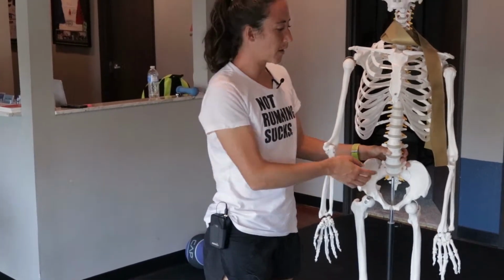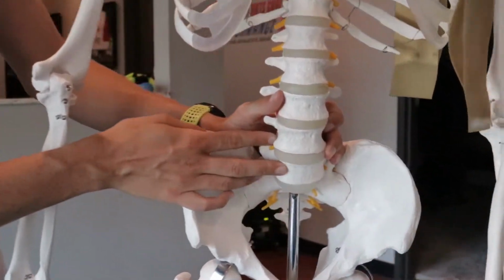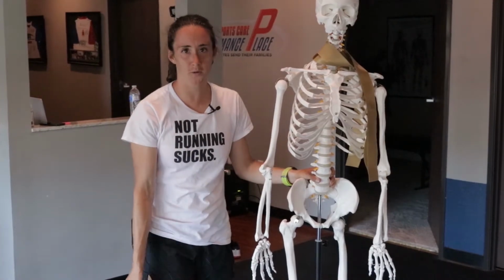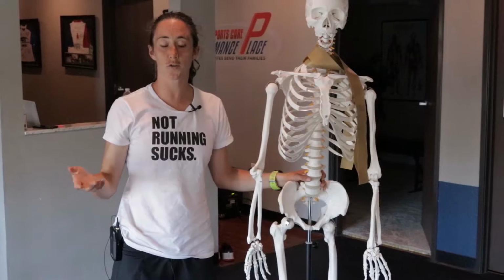So your low back discs are these little jelly looking guys in between your spinal vertebrae, and they can be pretty pesky. If you've ever been somebody who wakes up in the morning to go for a run and you have a tight, stiff back and it just has sharp pain when you go to tie your shoes to get out the door, you might have a disc issue. And that could cause some other issues for you down the road.